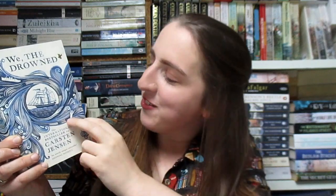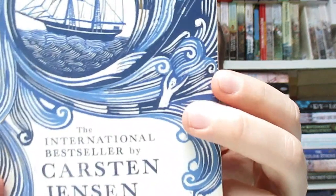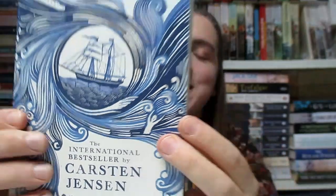And yeah, just the people here. The whole book is narrated from the perspective of people who have drowned, hence the title. So I just like that there's a person in the water there as well. So yeah, it's just brilliant. A brilliant book and a great cover. Definitely made me pick it out when I saw it.